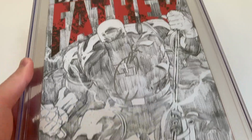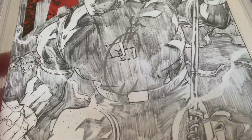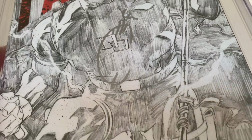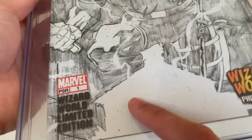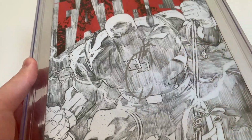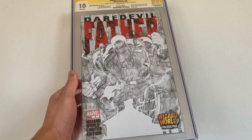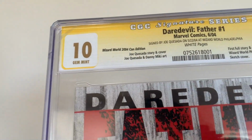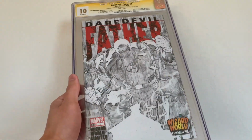This is a pretty sweet sketch cover of a Wizard World limited edition variant from Philadelphia. You can see a signature right there. I kind of wish he had signed it right here in this gap. And it's unfortunate that he signed it in silver ink because this whole cover is basically gray. You can't really tell. But yeah, there's not a lot of grade 10 gem mint slabbed books out there.